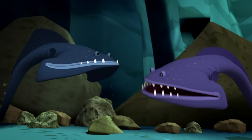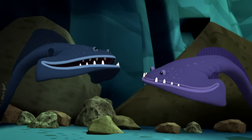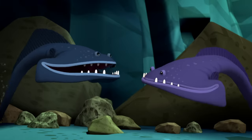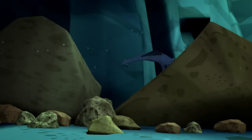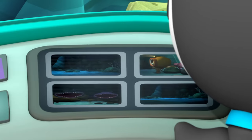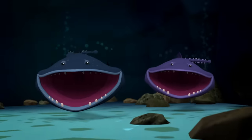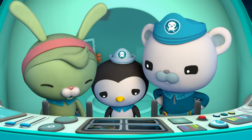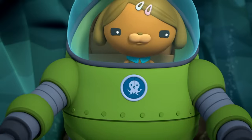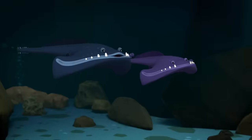I'm still hungry for octopus. Let's swim back slowly. And then we'll open our jaws and... go! Captain, we've got visitors. Dashy, gulper eels coming up fast. From behind, and they look hungry. Dashy, activate the snack shooter. Great idea, Tweak. Snack time. Food!